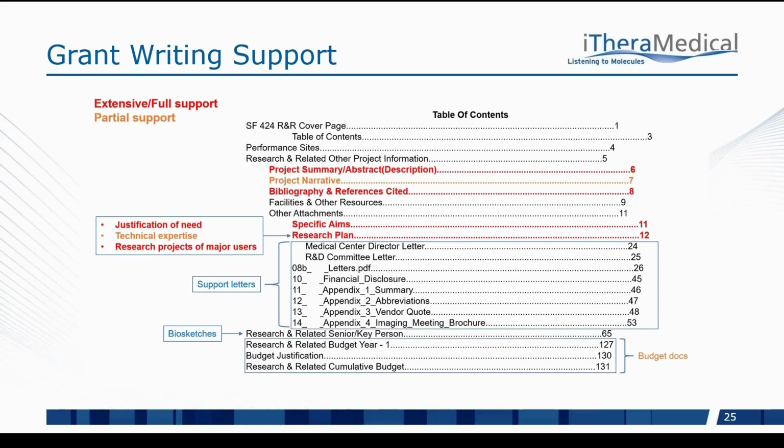help out with. So in terms of working on a project summary or abstract description, we can do this in collaboration with you, as well as work on the project narrative and supply bibliography and references, and can help work with specific aims and research plans. So if you're interested in the technology, if something that I've talked about today looks interesting, we could certainly work together if you're interested in working on a proposal.